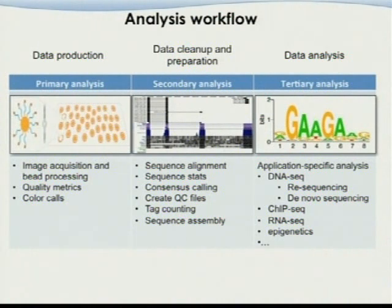And the tertiary analysis will be very biological-application specific. It can be DNA sequencing, including resequencing or de novo sequencing, which are different workflows. For ChIP-seq, identifying peaks or histone markers, whatever other things you can do. For RNA sequencing, calculating gene expression, calculating alternative splicing, identifying variants on the transcripts, all those things.